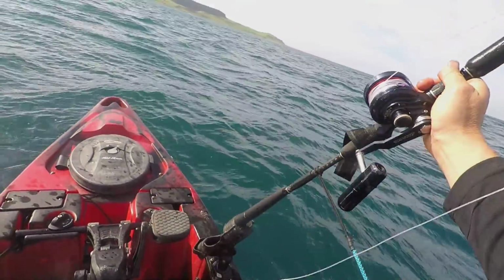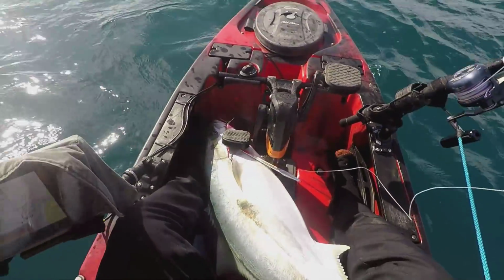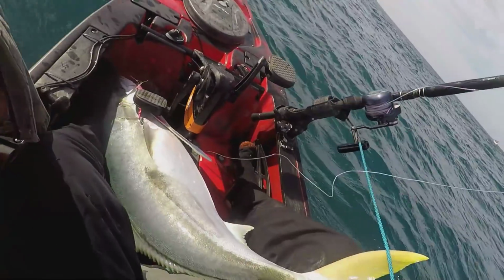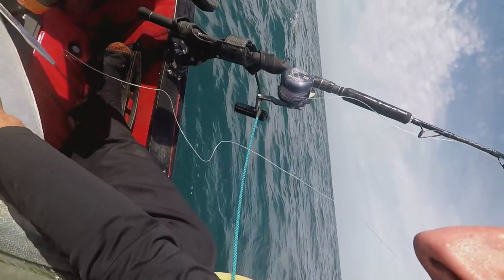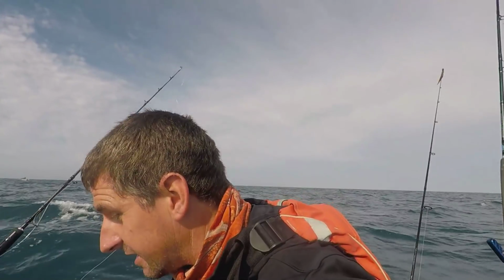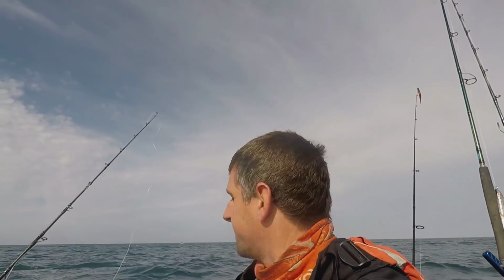Oh, man. That's a nice king. It's a beauty king. Nice fat big tail on him. Nice big fat boy. My guess, I'd say 15 kilo or so. I don't think we're gonna keep him. I think we'll just put him back, but I gotta be happy with that.